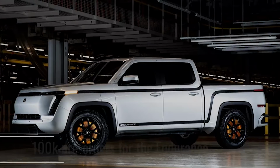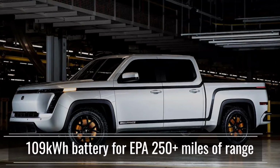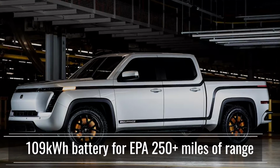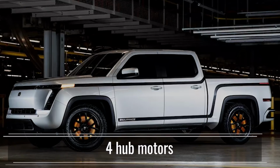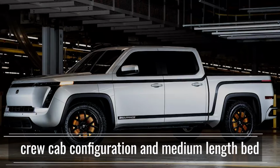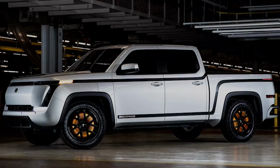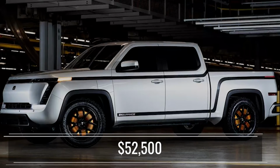Lordstown claims to already have 100,000 pre-orders for the Endurance, which has a 109 kilowatt-hour battery for an EPA estimated 250 plus miles of range. Of course, this features 4 hub motors, which is going to be cool, and the first ones off the line will have the crew cab configuration and the medium-length bed. The cost is $52,500, and production is expected to start this fall. And we have a reservation ourselves, so it'll be interesting if we get a hold of one to test it out versus our Rivian.